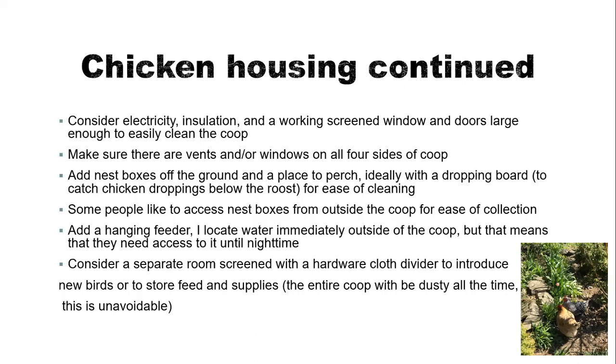I don't know why. I think they see an egg in there, and then they think that's where they should put their egg. That's why people put golf balls in or something, or they call them nest eggs, I believe, that trick a chicken into laying in a certain nest box. They train them that way, which are just fake eggs. I haven't really had to do that too much. And then we don't have this option, but some people like to have access to the nest boxes from outside of the coop so that you don't have to walk inside to get the eggs.